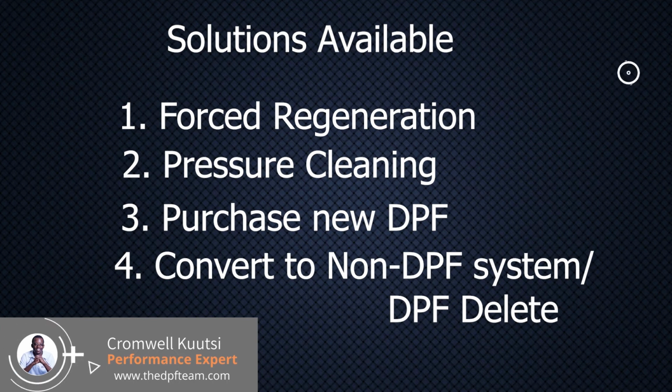a fourth solution on the table, which is what we offer here: the conversion to non-DPF, the complete elimination of that DPF system. It's not illegal in your country. It's not illegal in our country. So pretty much this is our go-to solution. Why?